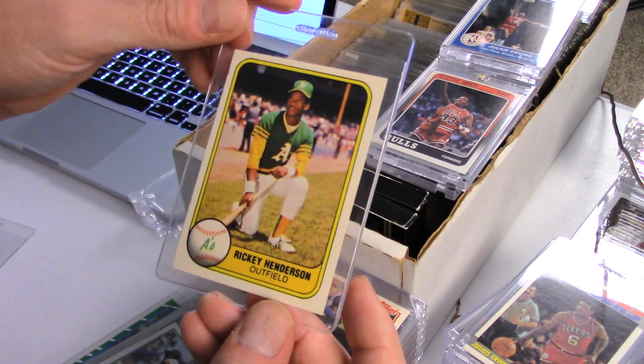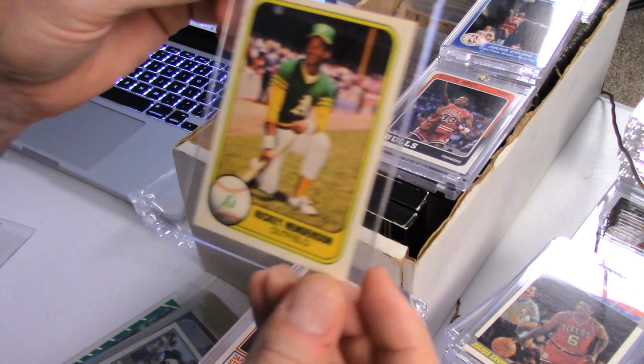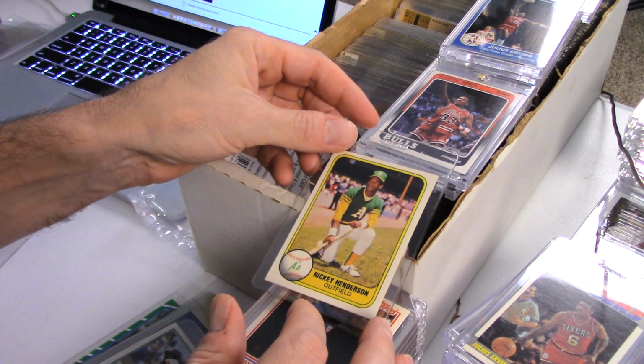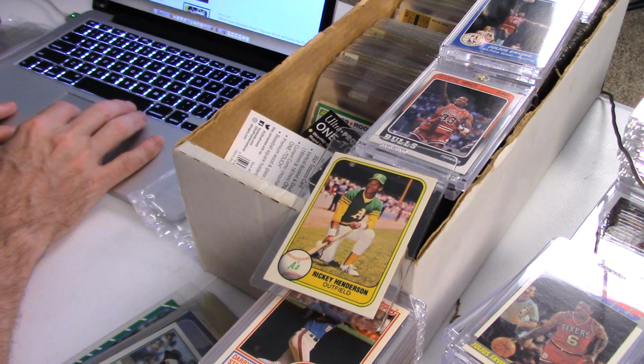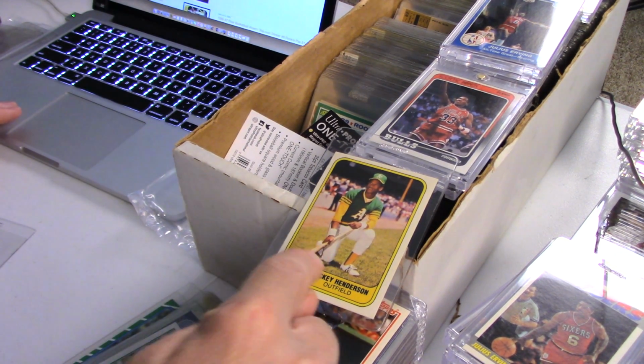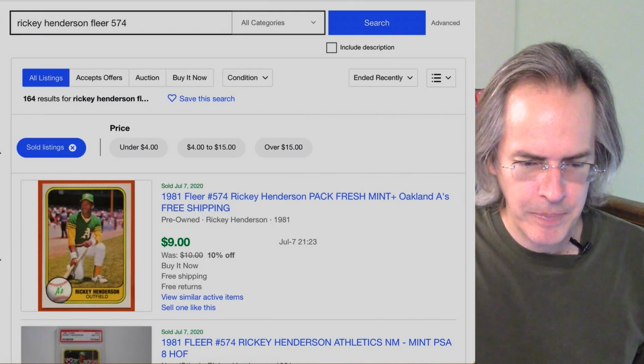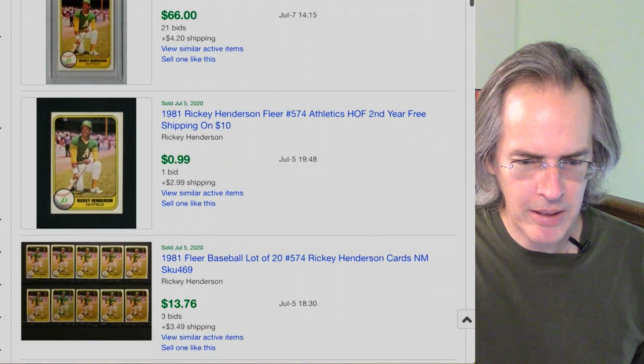Rickey Henderson, Fleer, 81, maybe a second year card. Let's look that up. Those Fleers were this design, and the quality of the photos and all those Fleer cards that year were terrible. Not a very desirable set, in my opinion. But it was harder to find than Topps. 20 bucks graded, 66 graded. Yep, second year card, $1. Sorry, Ricky.